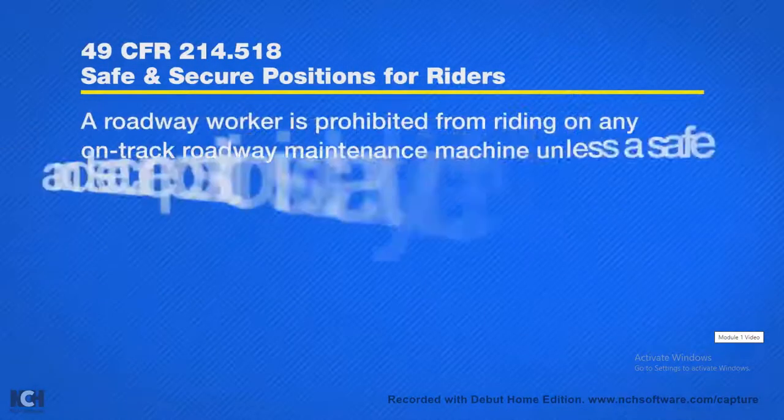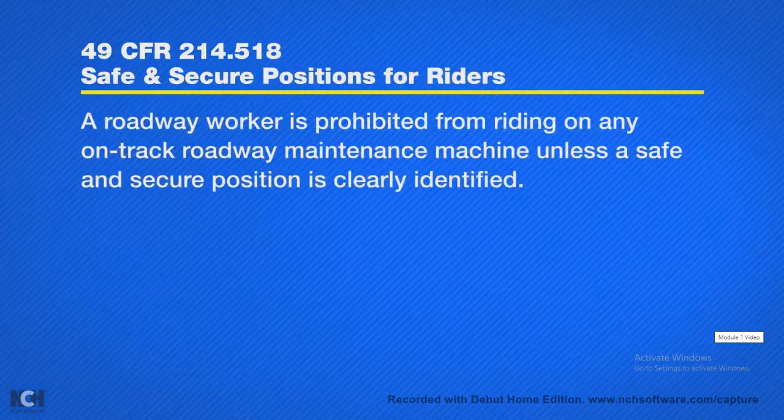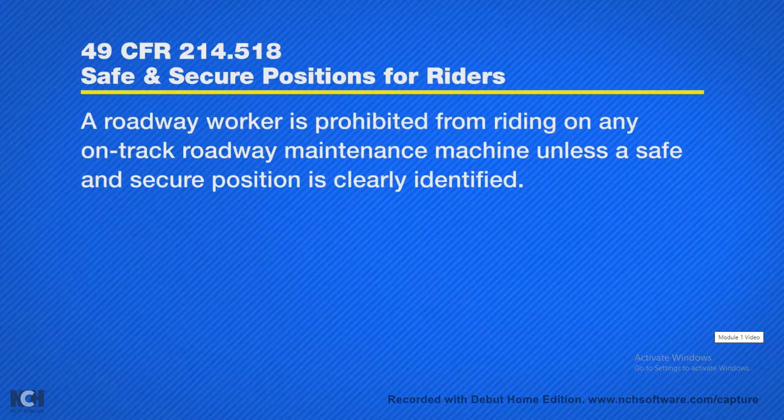Since March of 2004, a roadway worker, other than the machine operator, is prohibited from riding on any on-track roadway maintenance machine unless a safe and secure position for each roadway worker on the machine is clearly identified by stenciling, marking, or other written notice.